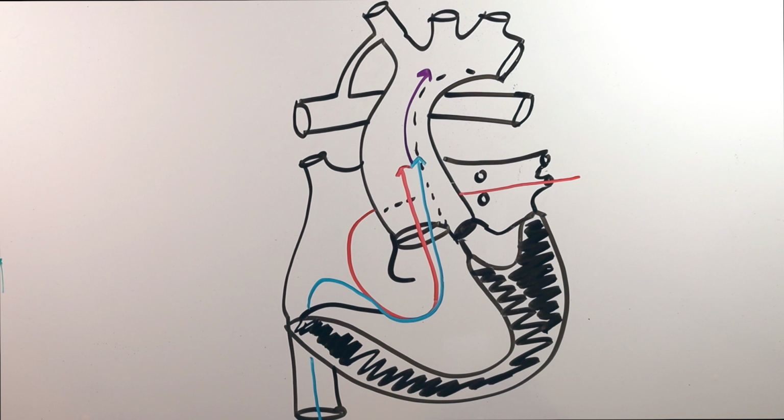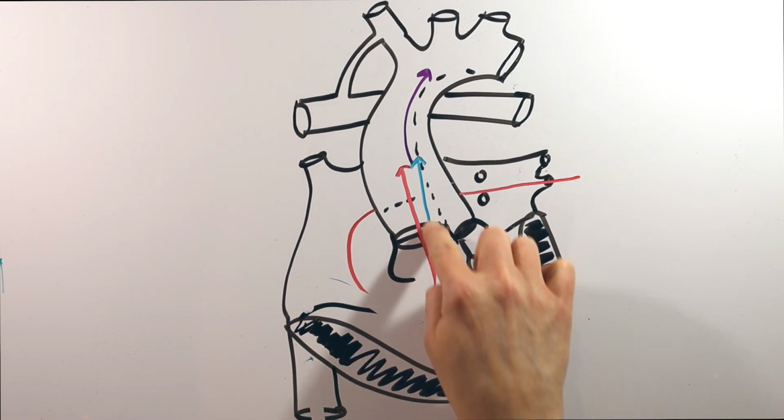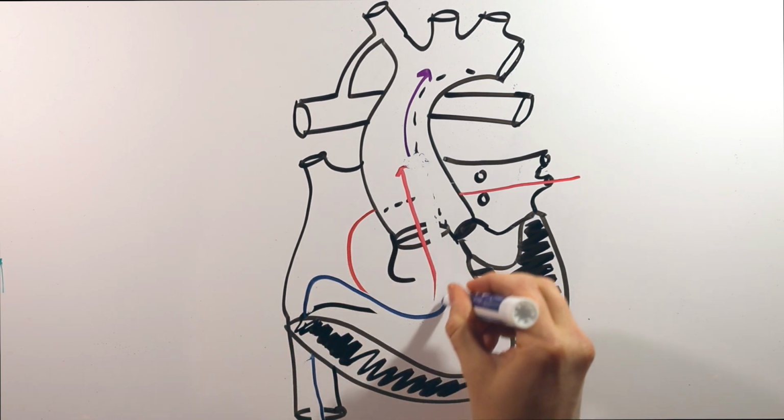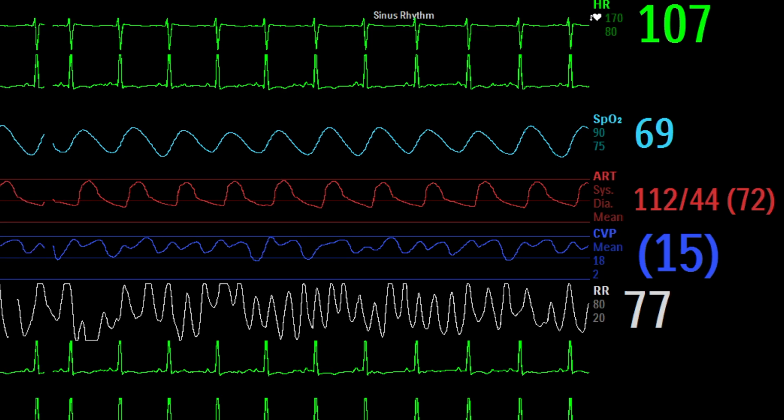That's not the case with single ventricle anatomy, where the saturation of the venous blood contributes to the systemic saturations. So when venous saturation goes down, systemic saturation goes down. But why exactly does anemia decrease mixed venous saturation?